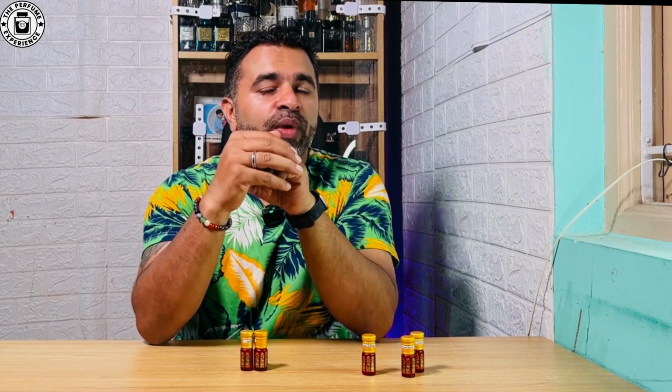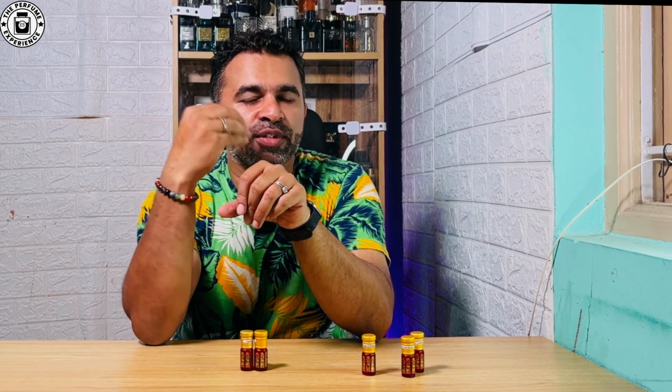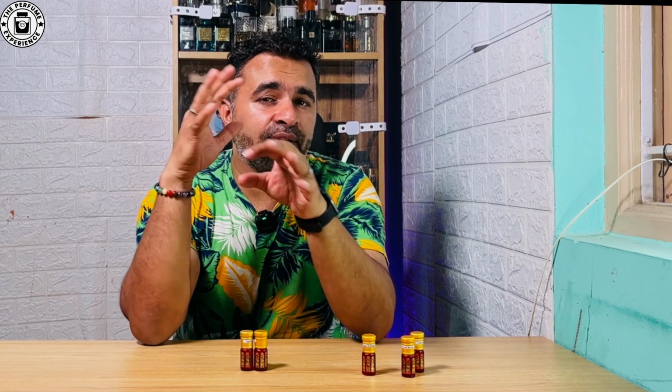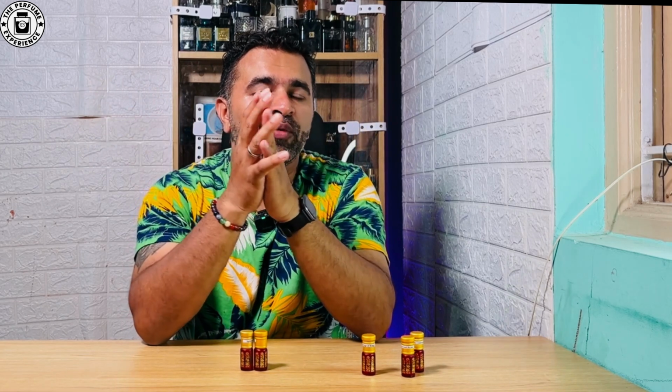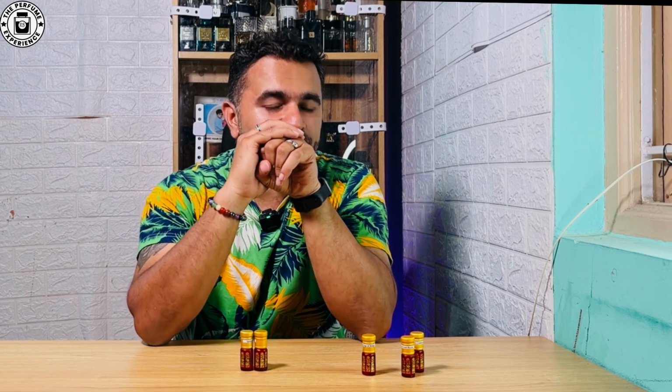Now aside to that, you still get that nice musky element, which is of a black musk. That is very nice. It's got a light hint of sweetness because of that saffron, right? So it gives you a very good vibe. And then after a few minutes it starts moving into the dry down, and in the dry down you get a good amount of vetiver, a nice earthy vetiver. And that makes this particular fragrance very, very nice.